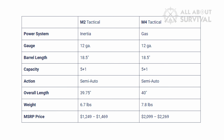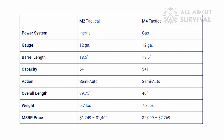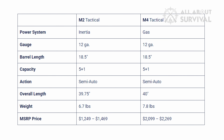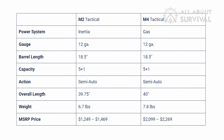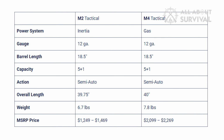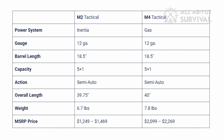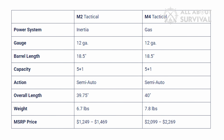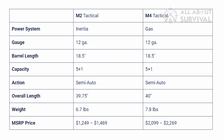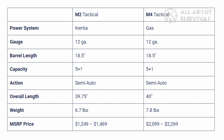Power system. The M2 Tactical uses inertia, while the M4 Tactical uses gas. Gauge. The M2 is a 12 gauge as well as the M4. Barrel length. Both have 18.5-inch barrels. Capacity. Again, both have 5+1 capacity. Action. Both are semi-auto. The overall length. The M2 is 39.75 inches while the M4 is 40 inches. Weight. 6.7 pounds for the M2 and 7.8 pounds for the M4.